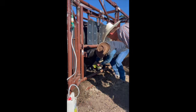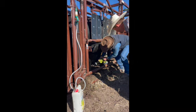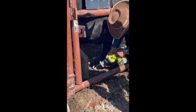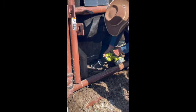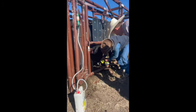One of the cows that should have been sold last year, I ran her over. She's got bad feet, so we were trimming the tips of them off so she could walk better this fall till we sell her.